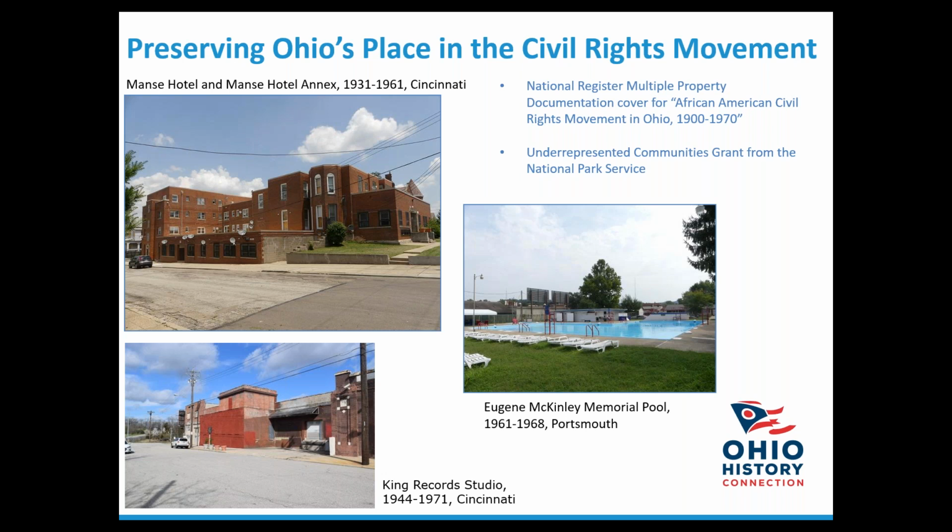In borrowing a phrase calling for federal civil rights legislation in the 1960s, we felt the fierce urgency of now to create tools to assist in nominating qualifying properties associated with African American history to the National Register. On our website, you can find the National Register multiple property documentation for African American civil rights movement in Ohio, 1900 to 1970. You can find sample National Register nominations and online guidance to help prepare nominations, and obviously I'll get into those later as well.